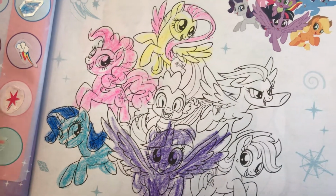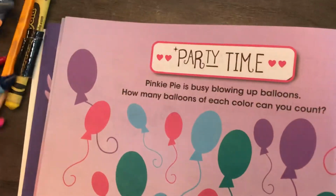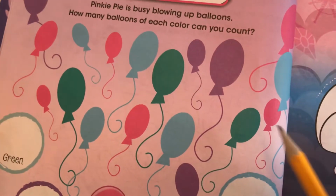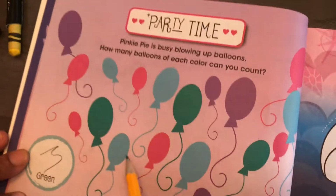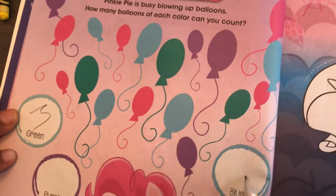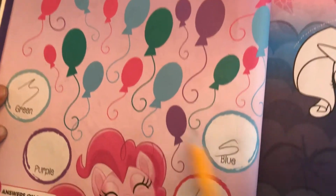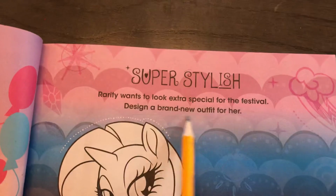So now I'm gonna go to the next page. It says, Pinkie Pie is busy blowing up balloons. How many balloons of each color can you count? Okay, let's count. Green, 1, 2, 3. Blue, 1, 2, 3, 4, 5. Pink, 1, 2, 3, 4, 5, 6. Purple, 1, 2, 3, 4.